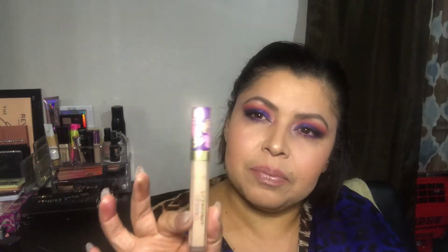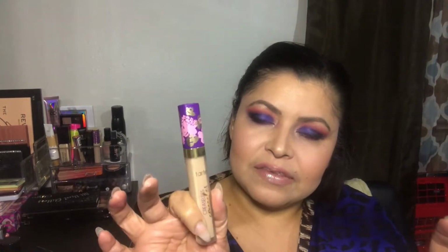The Tarte Creaseless Concealer. I did use this before and I stopped using it, but I went ahead and brought it back out. This is supposed to take the place of the Tarte Maracuja Oil Concealer. I like that formula better than this one, but I mean, it still works quite well and it goes a very long way. But the other one to me is a better formula than this one.